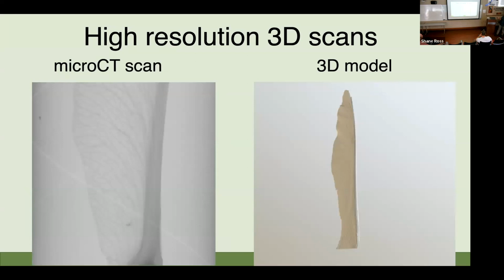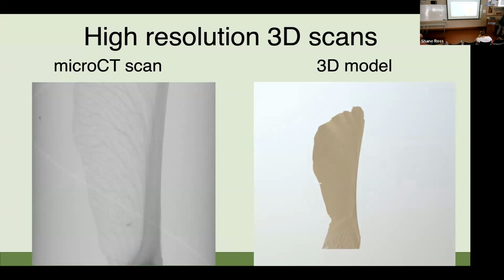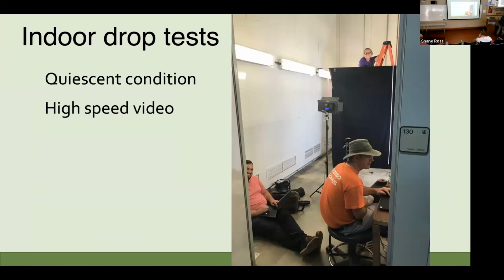We could also, although we didn't do this, do a high resolution scan of one particular samara and think we could 3D print this. Maybe these veins are important, but the 3D printers we have can't actually get it down to that scale. So we kind of abandoned that.